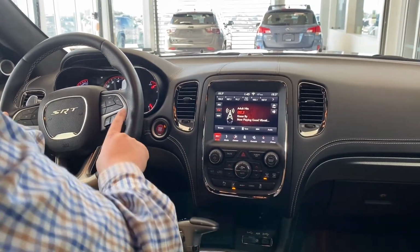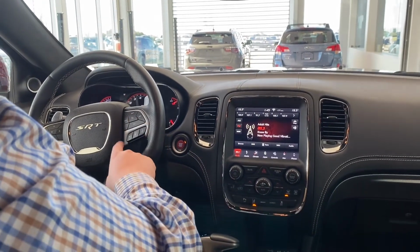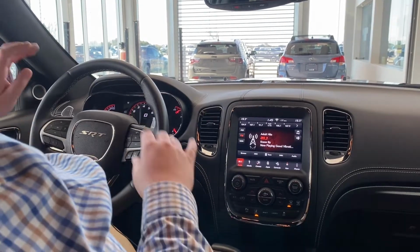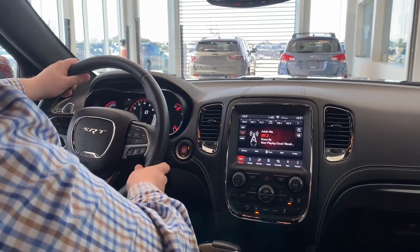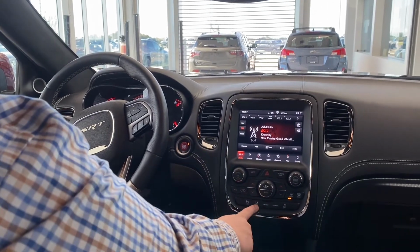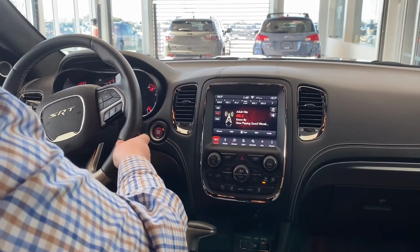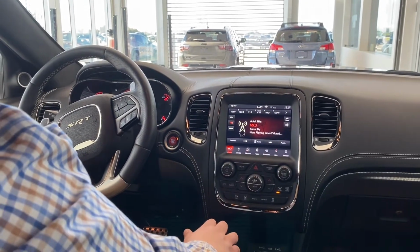Safety feature wise, your adaptive cruise controls are here in addition to your normal cruise control. So you turn on the adaptive cruise or the normal cruise, whichever you want. Adaptive cruise is nice on the highway: you're doing 100 and someone's doing 80, it'll slow you down to 80, make sure it's safe. Pull out into the passing lane, it'll speed you back up to 100 and you continue on your way. Do have lane departure on here as well, so if you drift out of your lane it'll kind of bump you back in, make sure you don't hit somebody.